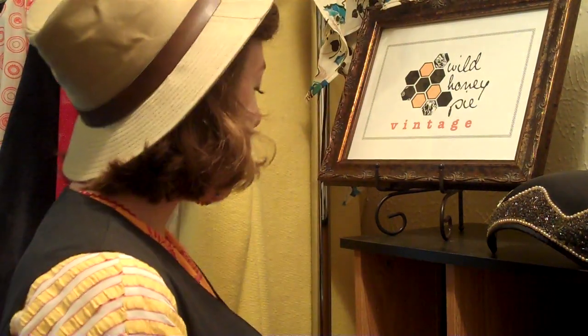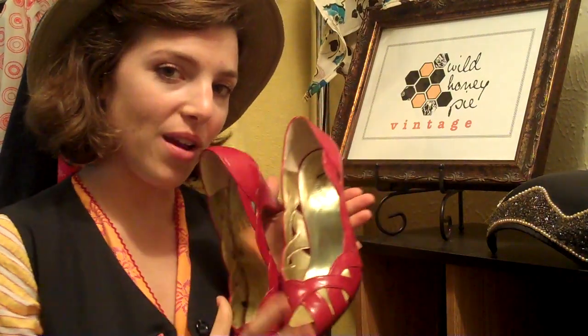I would love it. So, moving on, so to speak, pun intended, I want to show you a couple of new things in the store, Wild Honey Pie Vintage, on Etsy.com. Let's start with these bad boys. Look at these gorgeous red leather lattice shoes, and in the interior it says, Rosina Ferragamo Schiavone.